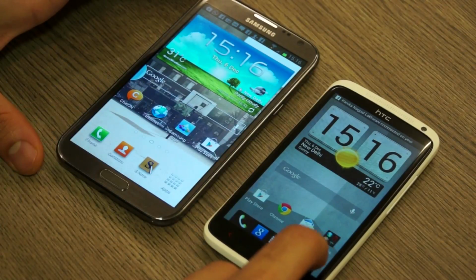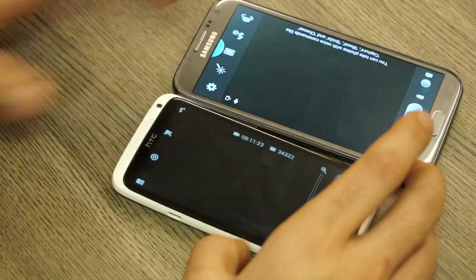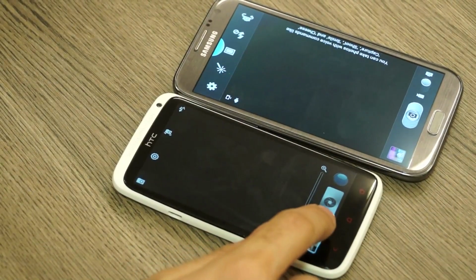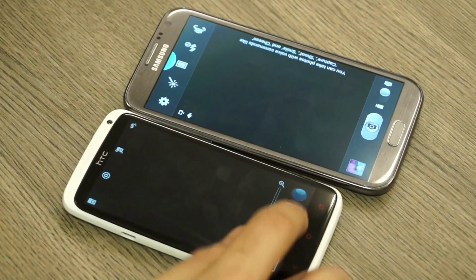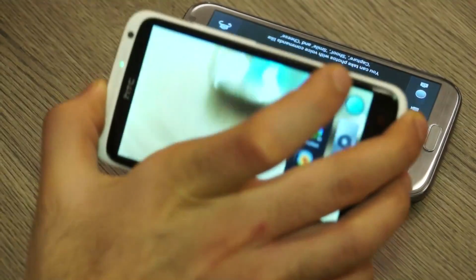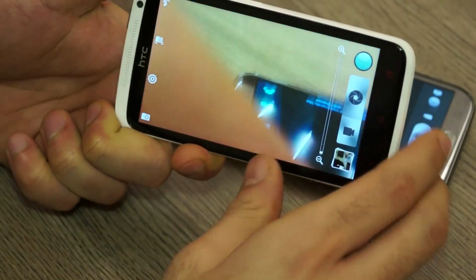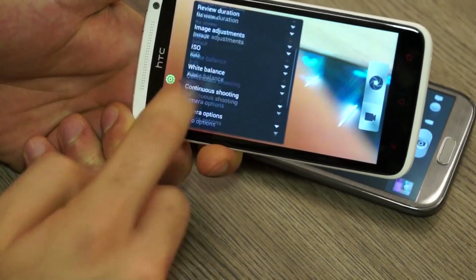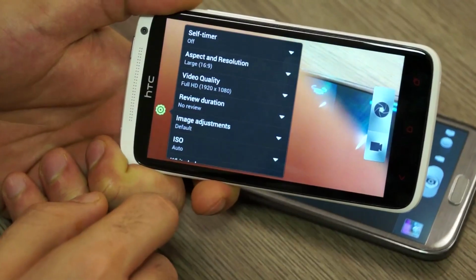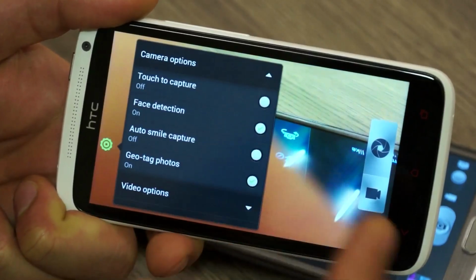Let's also take a quick look at the camera applications on both these devices. So on the One X Plus, you have a camera that allows you to record video as well as take images while recording video. You can also put in some effects from over here, which is again absolutely brilliant. You can put in some effects, picture effects, video effects from here. You also can go into settings and set up a bunch of settings for your camera. So video quality, picture quality, kind of images, camera options. You have all those things.